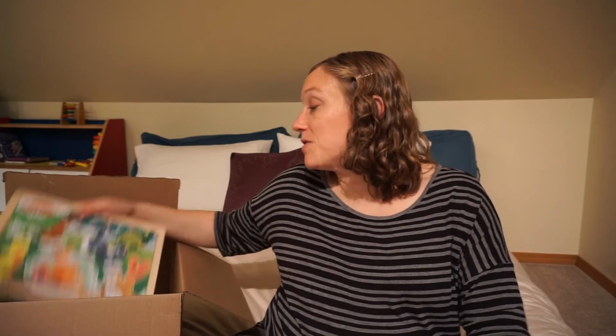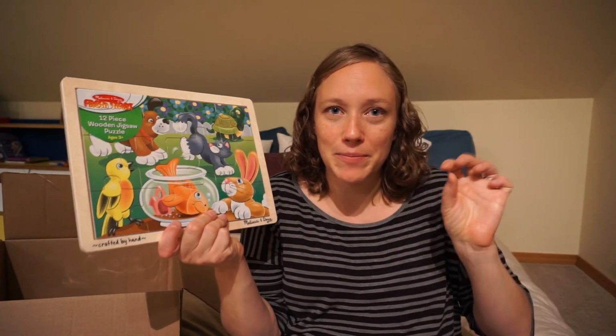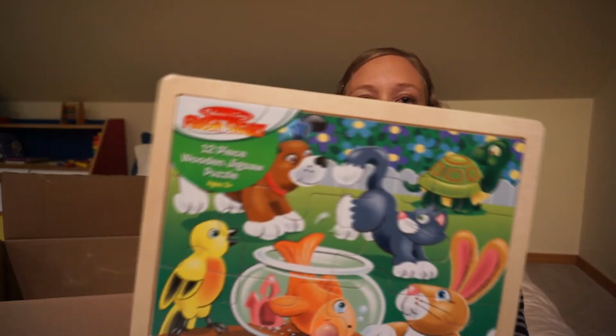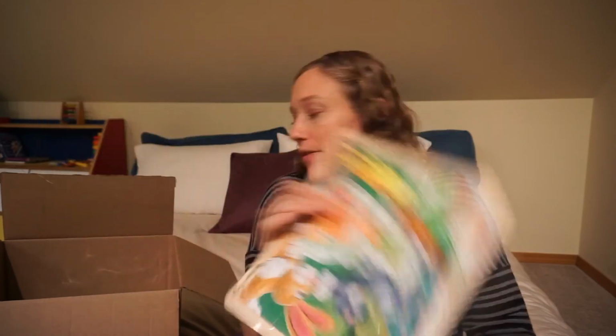And then I also got this little Melissa and Doug puzzle. This is a puzzle that I think is about Sophie's speed now. She's beyond the little, you know, just matching the shapes into the proper shape kind of puzzle, and she seems to be moving on to the more conventional kind of puzzle. So this is just a 12-piece puzzle, and I think that she will like this, and I think Alex will like it too. He's not as into puzzles as Sophie is, but you know, this is something they could do together.